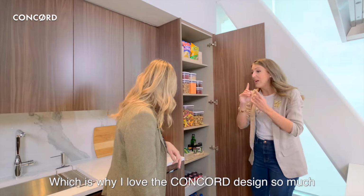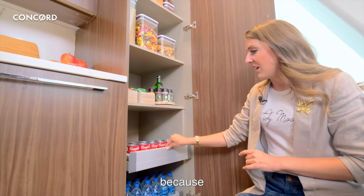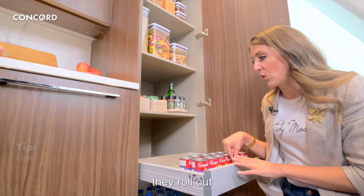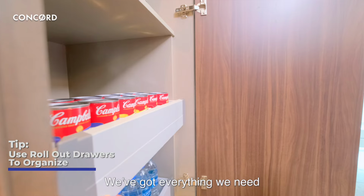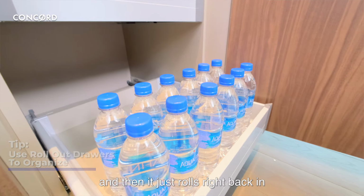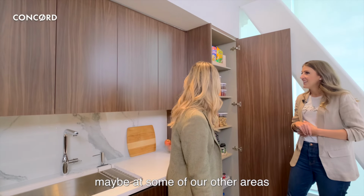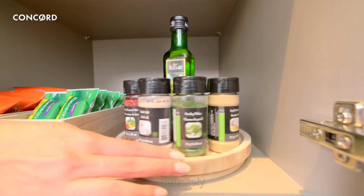100%. Yeah, exactly. Which is why I love the Concord design so much, because of shelves like this. They roll out, so nothing will end up getting lost back there. We've got everything we need. You can roll it out, you can stock it up, and then it just rolls right back in. Let's take a look maybe at some of our other areas where we can look at tidying up our lives and our living space. Definitely.